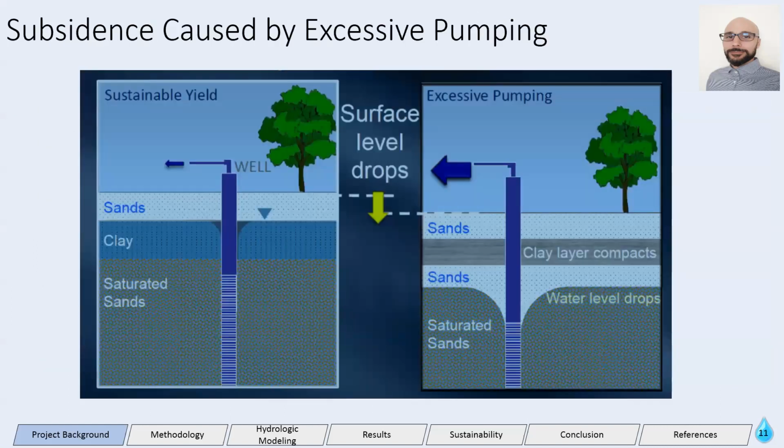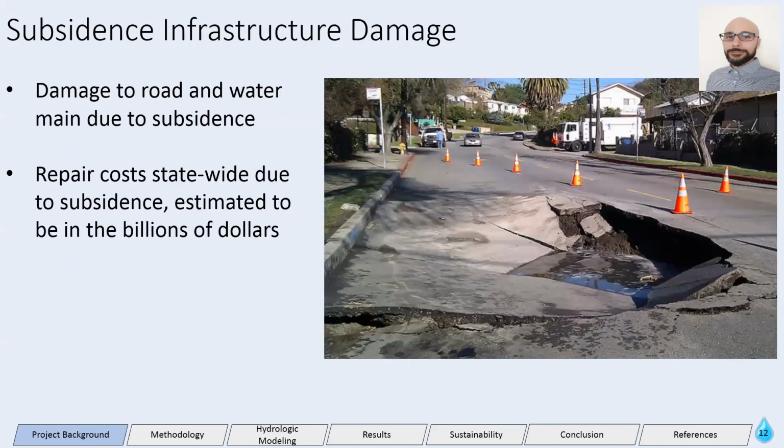It causes land subsidence. Subsidence is the physical lowering of the land surface above the aquifers due to excessive pumping of the groundwater. This is a widespread problem in the area due to both groundwater pumping and oil extraction. Subsidence is causing major infrastructure damage to roads, bridges, and the municipal water and wastewater systems, all of which are expensive to rebuild and repair.